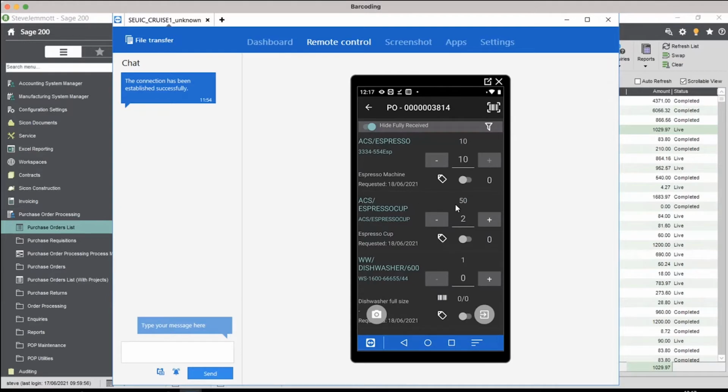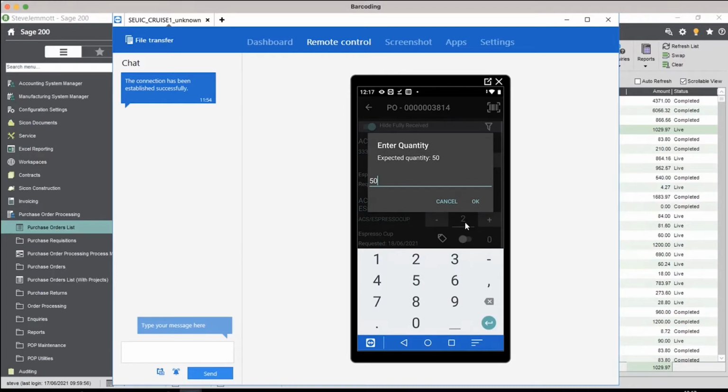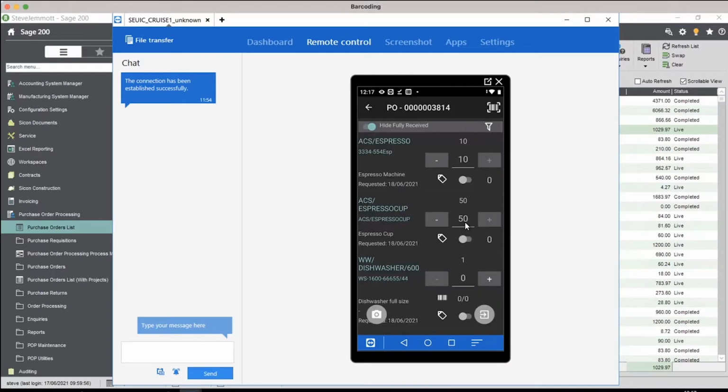Alternatively, if I click here in the center, I can just enter the quantity and away we go. And that's where that setting earlier, how many do you want to force me to scan before I can enter quantities, makes sense. Is it the correct item? Yes, it is, but you don't want me scanning 50 times because that's just a waste of everyone's time. So being able to enter the quantity, there are settings to help with that.